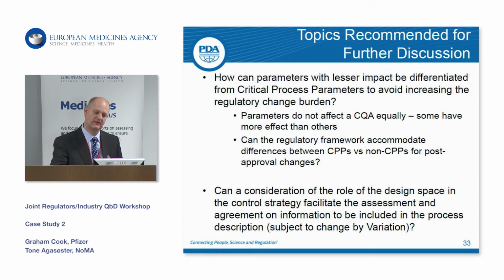So it does lead to this question again, which I think is worth further discussion, about the role of a design space within a control strategy and whether thinking about that helps us with this question about the level of detail. So if you can stand back a little bit and look at the role of the design space within the overall control strategy, if it's having a less critical effect in terms of delivering product quality, maybe there isn't a need to worry so much about all the risk assessments or all the detail that underpins the experiment, and to focus on the right areas.